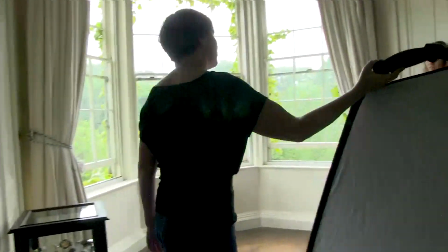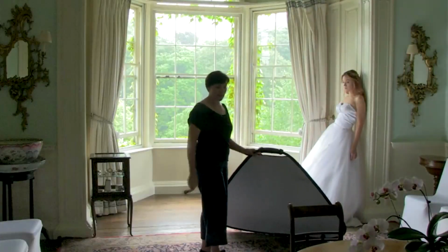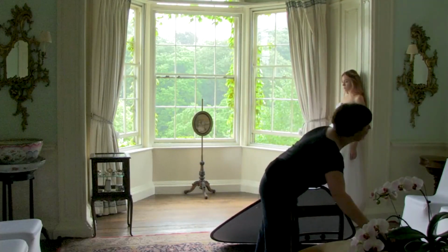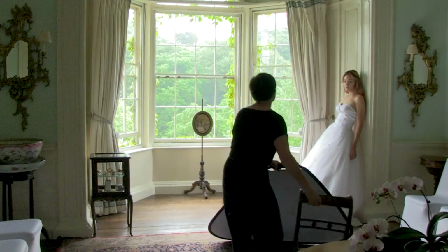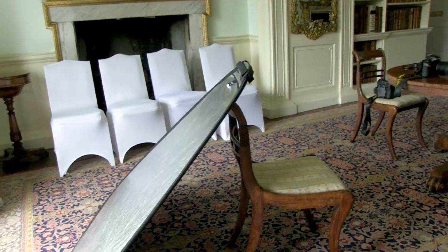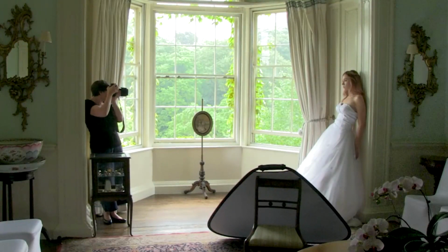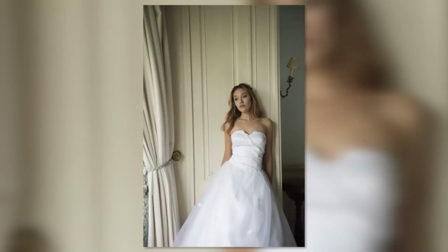I'm just going to bring this in. So I just want to fill in, get a nice bit of catch light. So my trusty assistant, the chair, is going to help me out here. I'm just going to actually shoot it very slightly underexposed, so I get to see the light coming across you. Okay, so I'm happy with the situation. I'm happy with the light coming across.